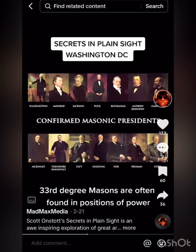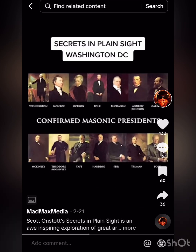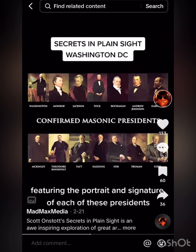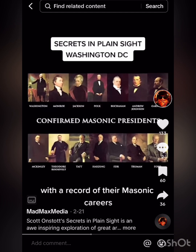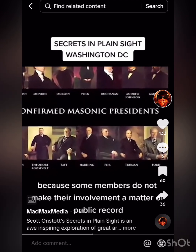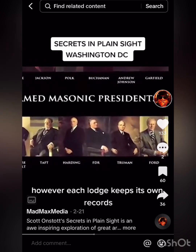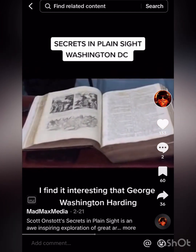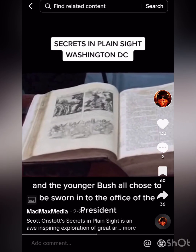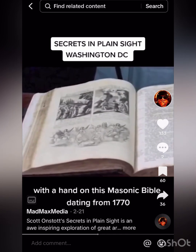33rd degree Masons are often found in positions of power. Many presidents of the United States were Freemasons. The Grand Lodge of Pennsylvania has a permanent exhibit featuring the portrait and signature of each of these presidents, with a record of their Masonic careers. It is difficult to verify Masonic membership because some members do not make their involvement a matter of public record. However, each lodge keeps its own records. I find it interesting that George Washington, Harding, Eisenhower, Carter, and the younger Bush all chose to be sworn into the office of the President with a hand on this Masonic Bible dating from 1770.